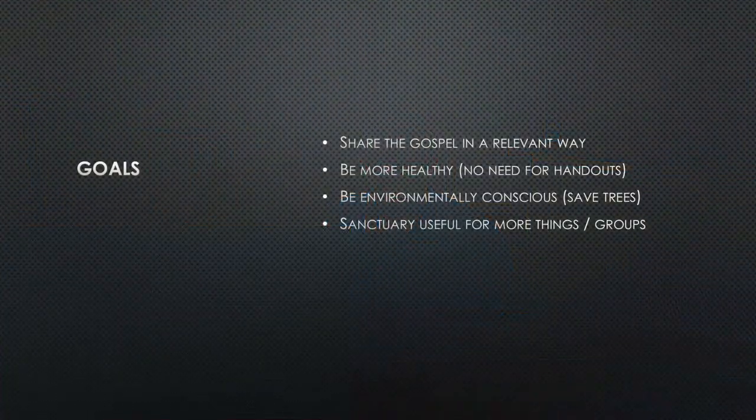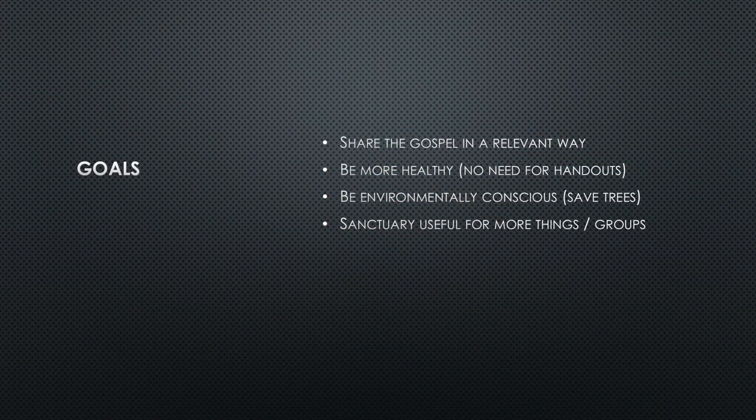It's always a good idea to go over the goals of the project. So the goals are to share the gospel in a more relevant way. We know that millennials, really Generation X as well, Gen Z for sure, are more engaged visually. And all generations include learners who are more visual in nature. And so we have been, I think, missing them in a lot of ways. We want to, especially in this health climate, be more healthy so that there's no need for handouts.